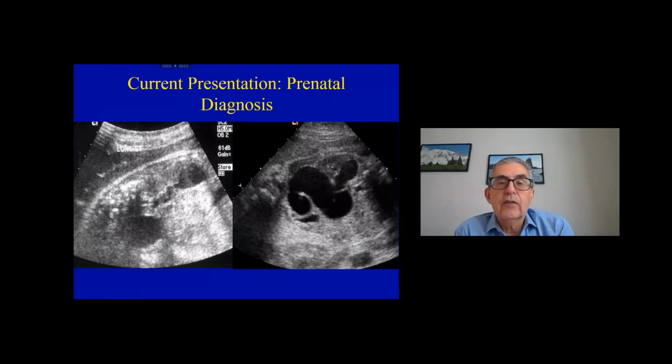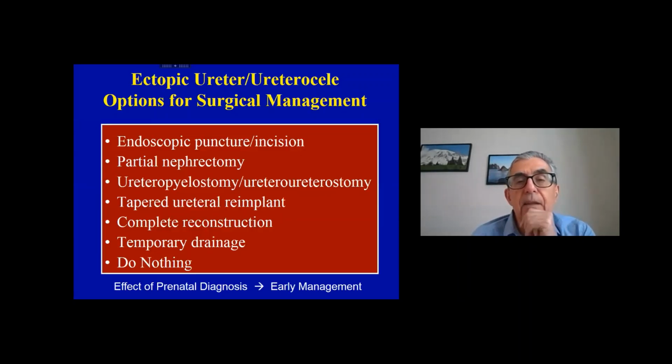Usually those are diagnosed antenatally, and the most common diagnosis antenatally is the dilated upper pole segment of a kidney with dilated ureter. Sometimes they can even see the ureterocele on the antenatal ultrasound. The management has been evolving over time.